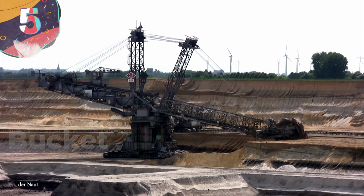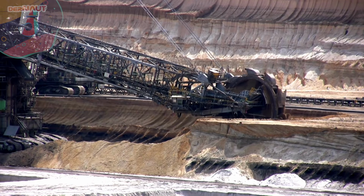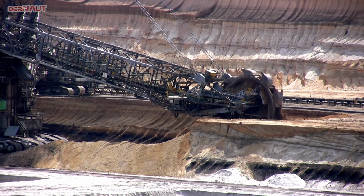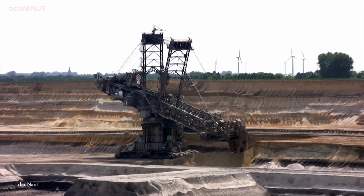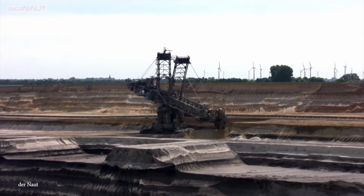Number 5. Bucket Wheel Excavator. Bucket wheel excavators are designed for soft, unconsolidated overburden materials that don't have large boulders in there. They're a continuous excavation machine, and they're capable of removing 12,000 cubic meters per hour. Because they're a continuous digging machine, they're used in large-scale open-pit mining operations.